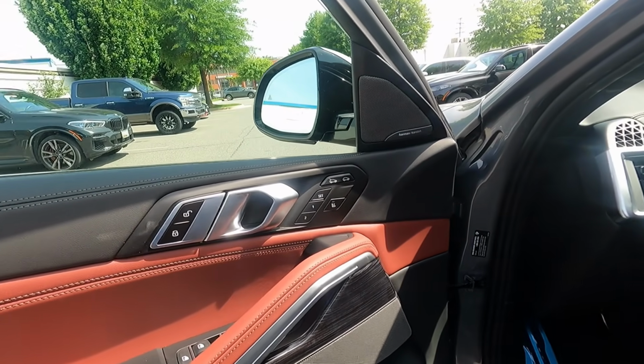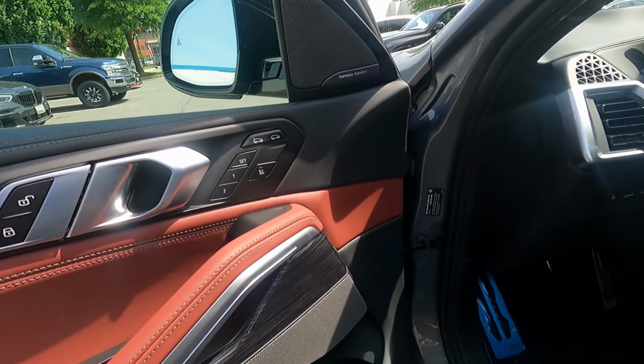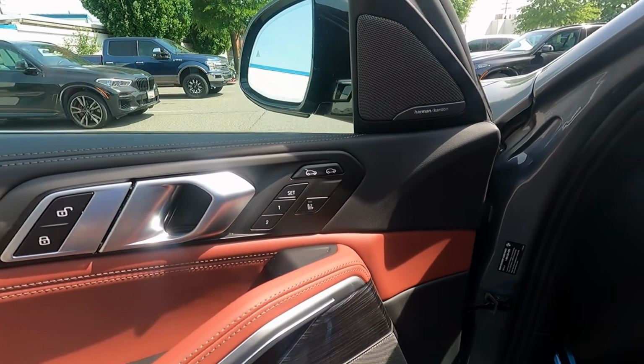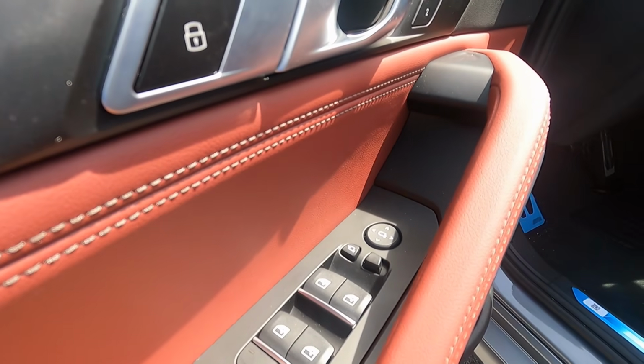But let's go over to the door panels. You do have 2-person memory. You can also move the passenger seat right there when you hit that button, and use the controls right here to control that side. Your tailgate button right there, lock and unlock. And all windows are automatic with your power folding mirror functions right there.